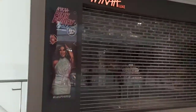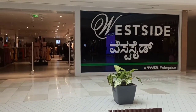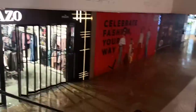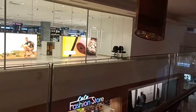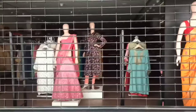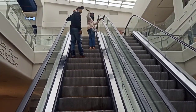All the shops weren't really open because we were a little bit too early, and some should be stocked because as this is a recent mall, some shops aren't opened. And here we have Westside, Pantaloons, and we have the Lulu fashion store where you can get so many types of stuff. And there was a huge mart. It was really awesome walking in that. I will show it to you later on. We have Go Colors, Biba, and other shops which weren't opened. The decorations there were very nice.